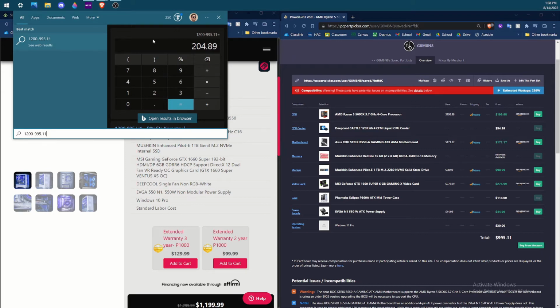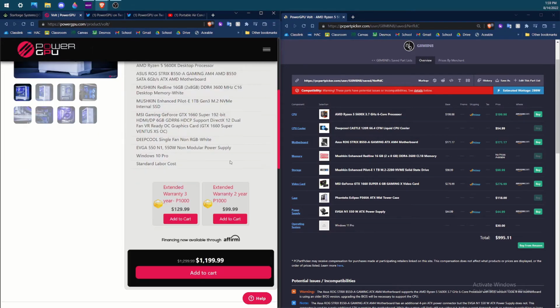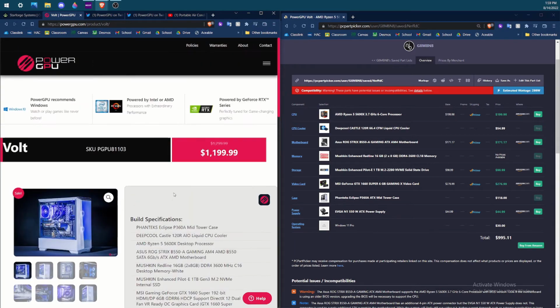If you want to extend that warranty another 2 years for a total of 3, at least that's what I believe they're trying to sell here, you got to pay $100. So that's 100 extra bucks in order to get a 3-year warranty, and you can pay $130 to get a 4-year warranty total. That's yikes. And again, comparing this to Starforge systems, their system costs $1,000 and comes stock with a 2-year warranty. So this already isn't looking great for PowerGPU.